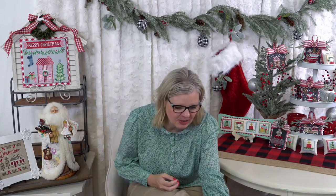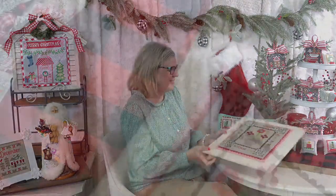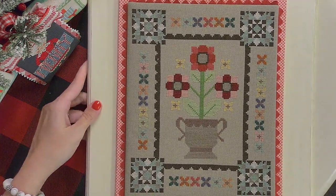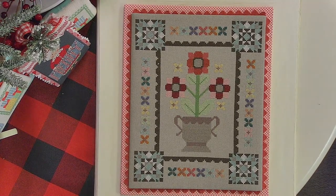So I wanted to show you this, just released on Monday. Ooh, it's so pretty. Trying to make it all fit. So this is Prim and Proper. It's a brand new pattern from Lori Holt, and we're going to be doing a sew along. So I'm going to show you all the supplies so that you can get everything that you want for when you sew along.